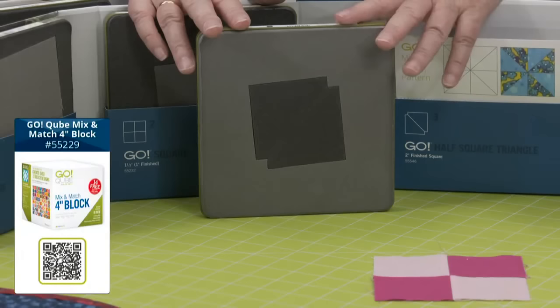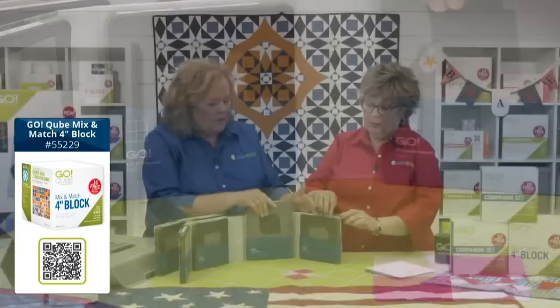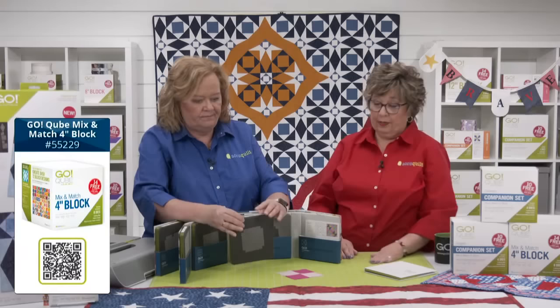You and I both made that exploding heart quilt, which needed squares and half square triangles and quarter square triangles. Which is our next shape. I cut mine out in like an hour and a half. Yes, very quickly. It was great.